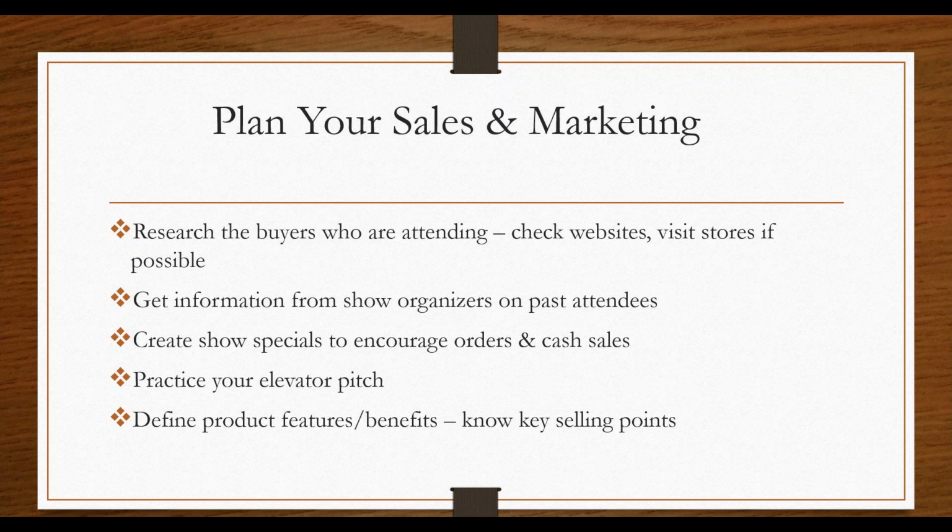Another really good way to prepare for being at the show and that salesmanship part of it is to practice your elevator pitch. And if you don't know what an elevator pitch is, I can explain it to you really quickly.